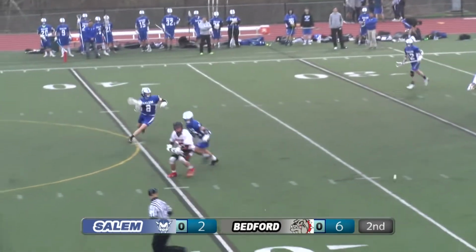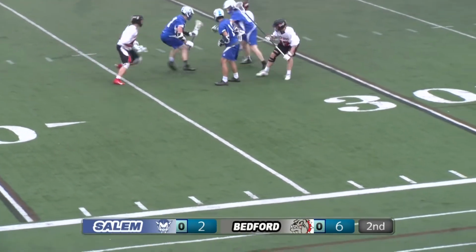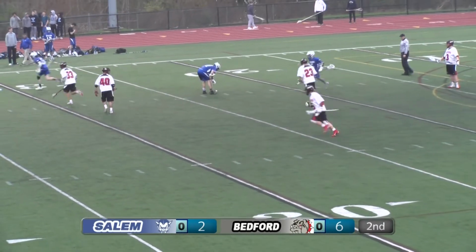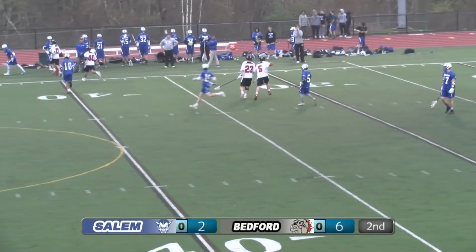Aggressive defense there by Twite. He's able to get the ball out. A ground ball, some physical play. Some nice man ball there by Salem, and ground ball by number 17, Michael Ferentz. Ooh, but we're going to have an interference. He picked up the ground ball. Looked like one of his teammates might have been setting a moving pick there just off ball.